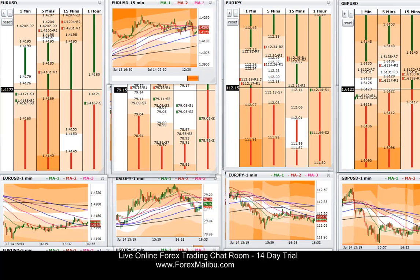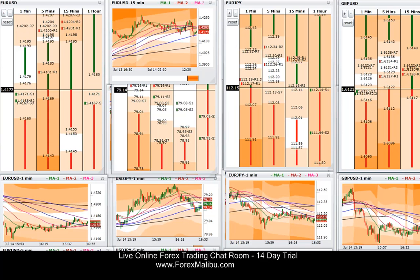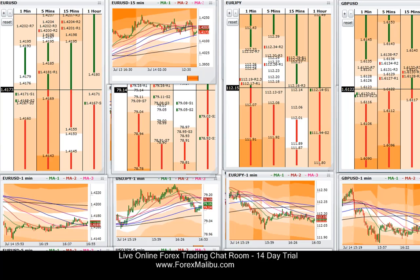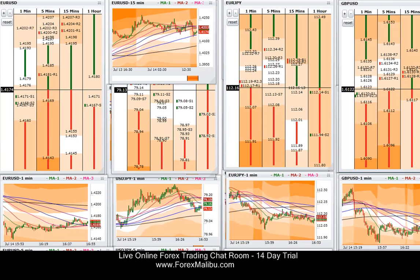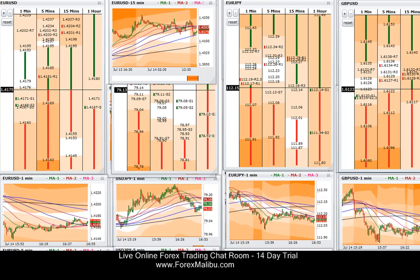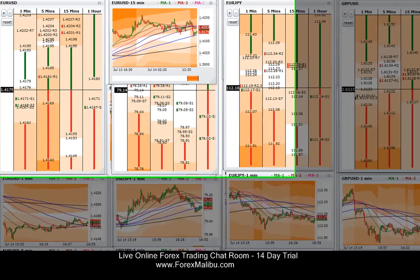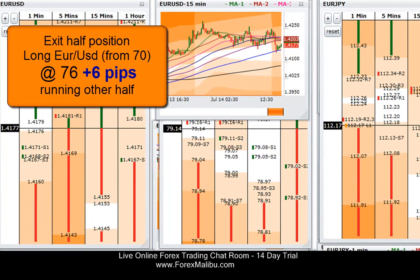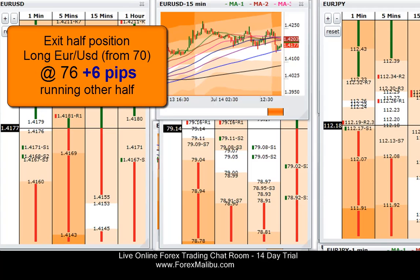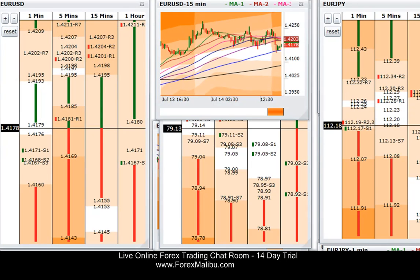73, 74. Just watching it move up. Now we're at the white zone, so we got to be careful. If it doesn't break over this white zone, obviously, we'll be in trouble. Here's 75, 76, 77. All right, I'll take half since it was quick at 76. Running the other half. Break even stop on it.